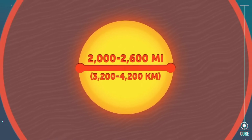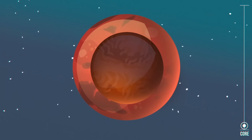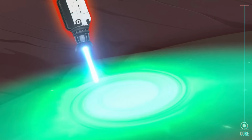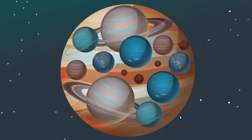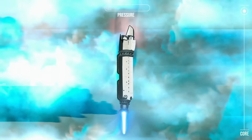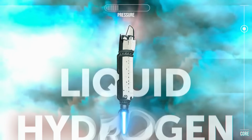This core is bigger than that of Mercury, but the planet itself is larger too, so it figures. Okay then, our next stop is even more interesting, because it's Jupiter. This gas giant has a mass twice that of all the other planets in the solar system combined. And we landed right in the middle of an ocean. The ocean, I dare say, is the largest one in the whole system, and it's made of liquid hydrogen.